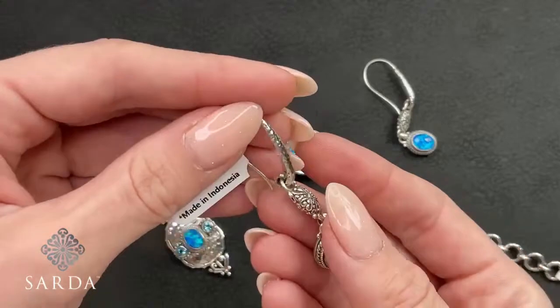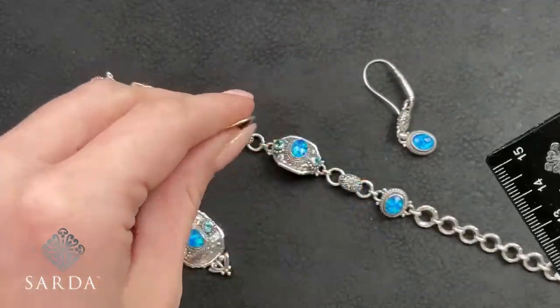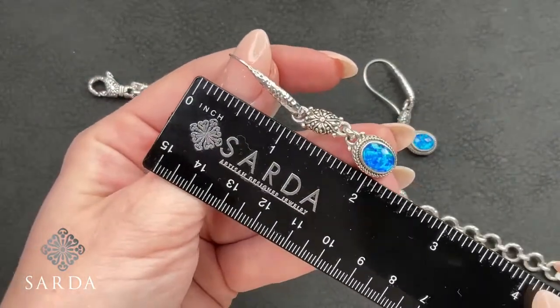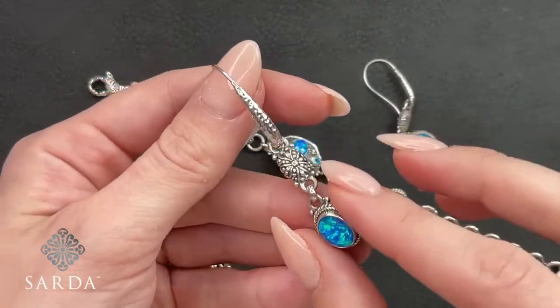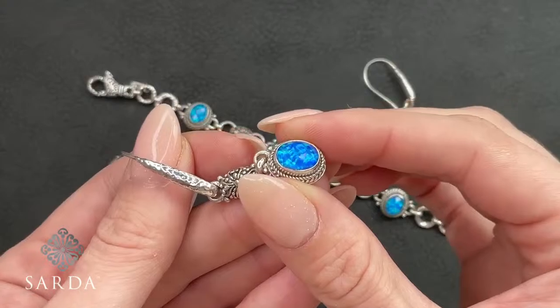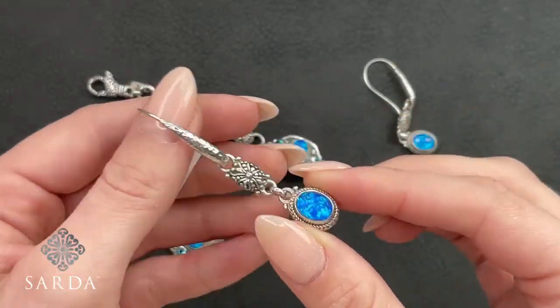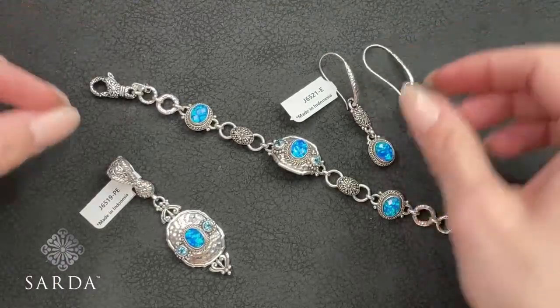J6521 is the earring for $99. This is a long ear wire. It's hammered, and I like the connector piece. This Janela Dare bead is so nice. And then you can see the top of this is faceted, so it gives you an extra little bit of sparkle there. Can't find my words this Wednesday.